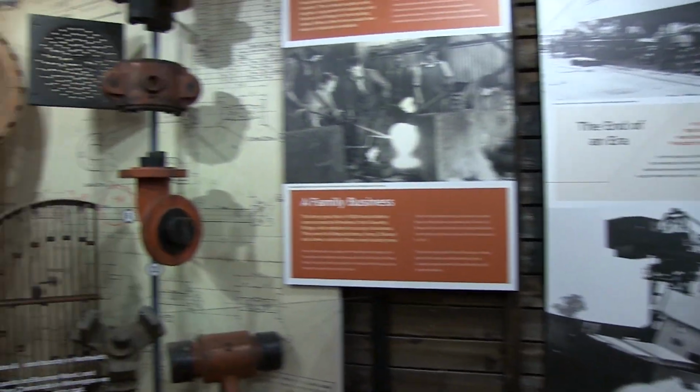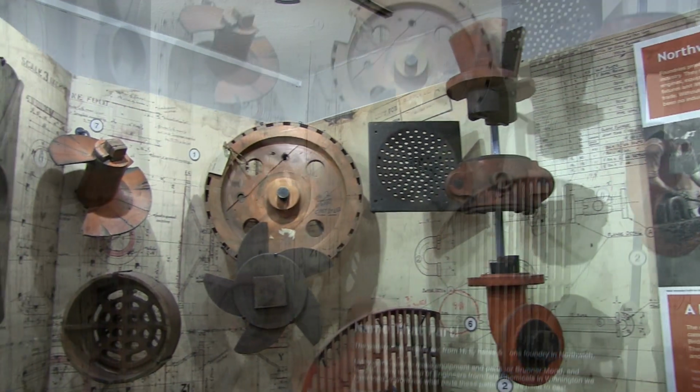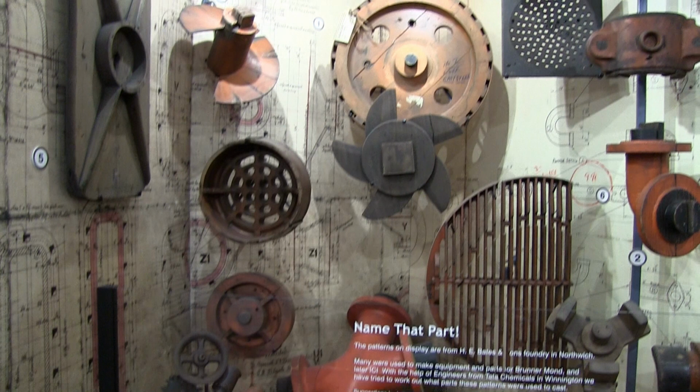I bet there's still some down here, made by Bates's. What you can see on the wall here are different bits of pattern equipment, which are the shapes of the actual item you want or need to make.